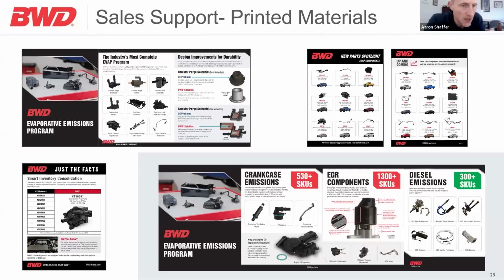Moving down, we also have a Just the Facts piece on the pump that Jesse talked about earlier. This is a real effective piece for us to explain this part and encourage distributors to add it just because it covers so many vehicles with one part number. That's been very well received.